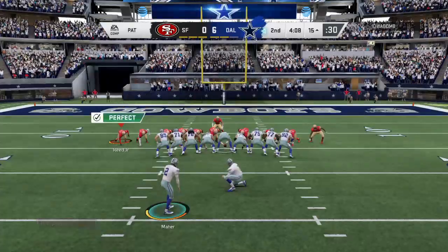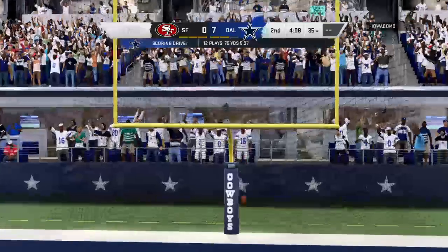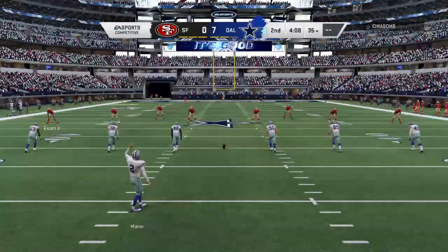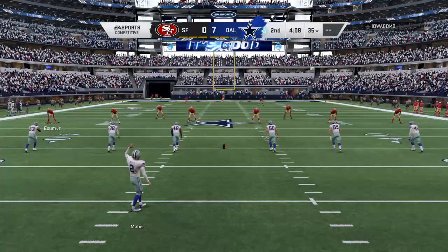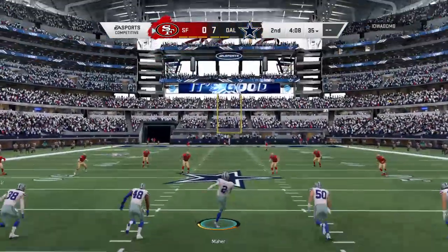And he is a reliable target. They like to get him involved. They got him involved there for the score, and they should. He's a very good player. Remember, they can use him in certain positions, so many different spots, and he usually comes through for them. Extra point by Moore, up and good, and that makes the score 7-0.